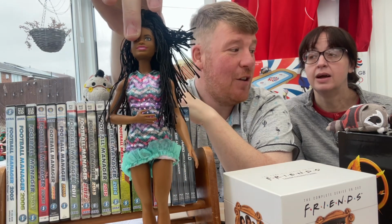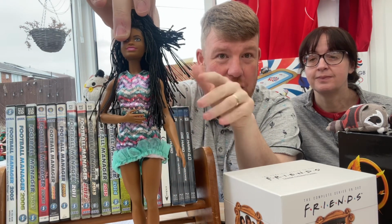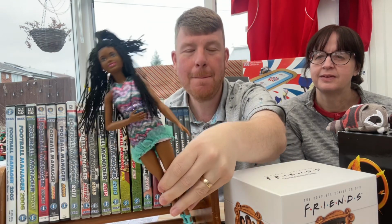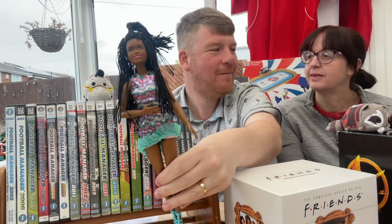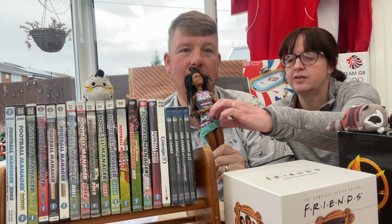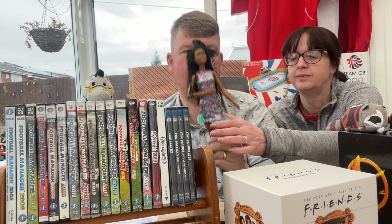Goes on longer than I thought. Just enjoy the flashing chest. Nice. So she does do that. We paid £1.06 for it. Thank you. Keep her modesty.